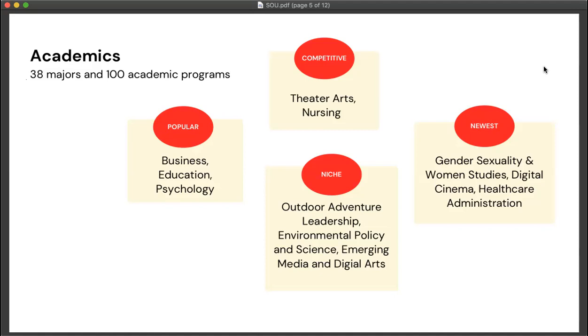In business, we have a couple different subsets. We have marketing, management, hospitality and tourism, and then accountancy. And then the education and psychology departments are actually in one building, which is really nice. So if you want to have a broad swath of classes within those two disciplines, they're actually in the same building, which is really nice.